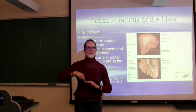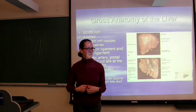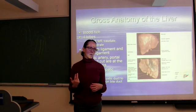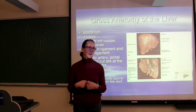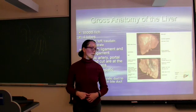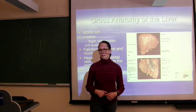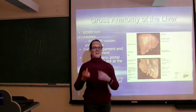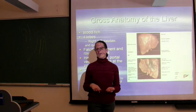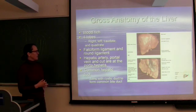Because that round ligament comes down to the umbilicus, and guess what that's left over from? We don't see it because we cut it off as we open the abdomen, but guess what it's left over from? What do you think? It's gone to the umbilicus. Probably has something to do with when you were in your mom's stomach. Umbilical cord. It's leftover umbilical cord. Used to come in, go to the liver, to the heart, and be pumped through. We'll go over that in embryology. Okay. So round ligament.